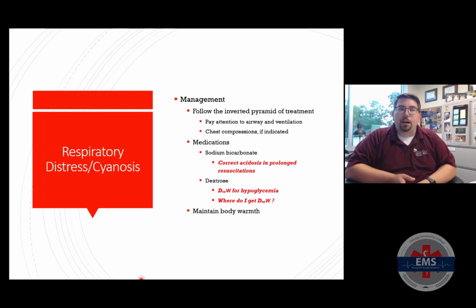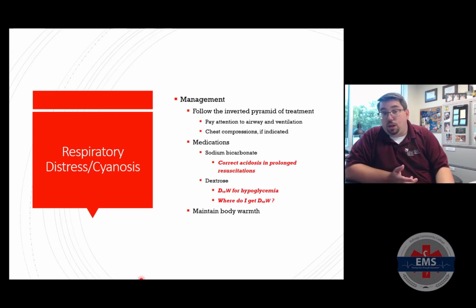Things like sodium bicarb to help any type of acidosis. Again, we need to make sure that it's an appropriate dose titrated based on patient size. And then dextrose if the patient is dealing with hypoglycemia. Preferably, we're going to use D10. We now carry D10, or you can actually make D10 or at least D12.5 from a dextrose 50% solution. And then remember, keep the kids warm. Those are the basic things that we're doing for almost all children.